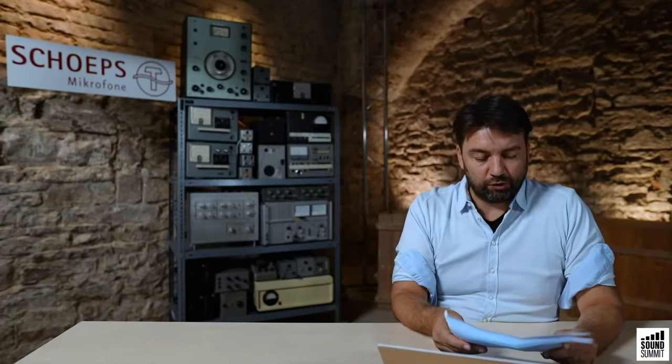Well, the CMC1L is available as of now at a price of €729 or $919. It comes with a 5-meter cable adaptation from LEMO to XLR output and a miniature stand adapter that holds the microphone by the 8mm LEMO connector safely.